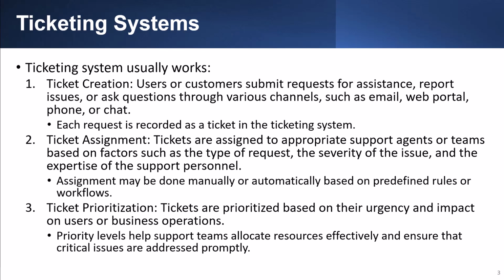Ticketing systems usually work where users or customers submit requests for assistance, report issues, or ask questions through various channels such as email, web portal, phone, or chat. Each request is recorded as a ticket automatically in the ticket system or has to be made manually by the support person. Tickets are assigned to appropriate support agents or teams based on factors such as the type of request, the severity of the issue, and the expertise of the support personnel.